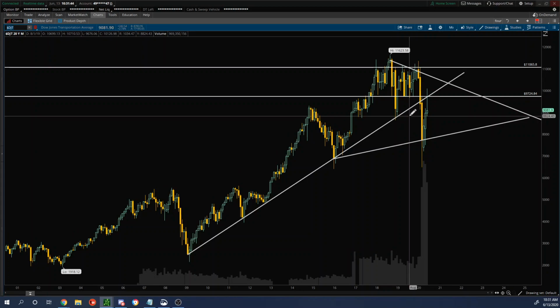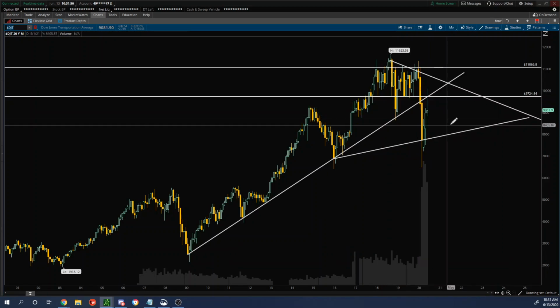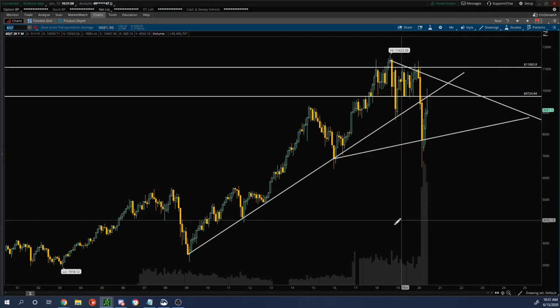So, we'll revisit this in 2 weeks on the month close. It should be very interesting. Something to just have an awareness of, guys. This could just lead to something like this. Chop and chop and chop and then break up. Totally could.